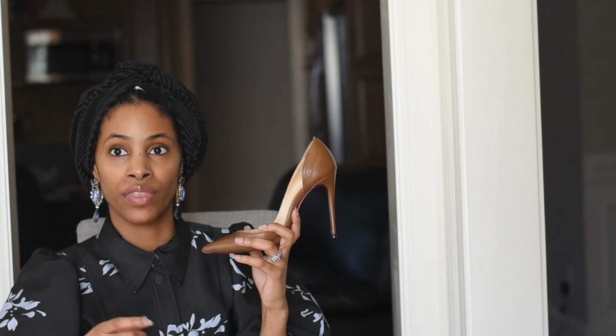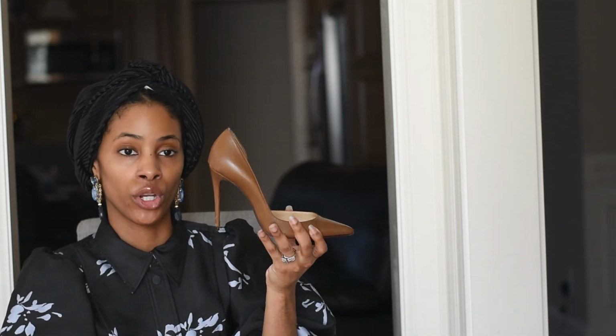And I would actually go as far as to say if you are building your wardrobe or even if you're doing a capsule, go with your nude first before you go with that average or run-of-the-mill tan or beige, okay? But these, again, will serve you spring, summer, winter, and fall.